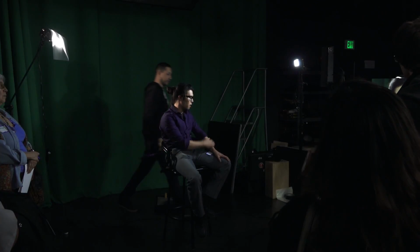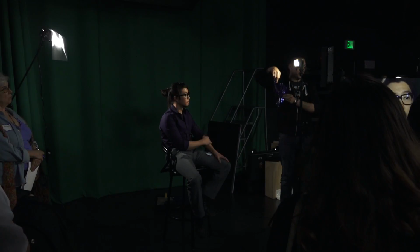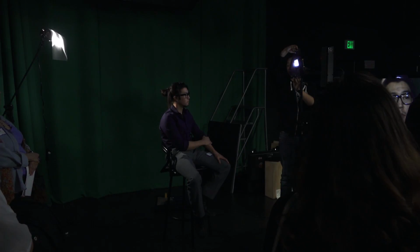And we can even represent that over here on this side. We'll put that at tungsten, and then we'll put a gel in front of it. This is knocking down a lot of the light, so it's not going to be as powerful, but it gets us back into that daylight look. I can probably just scoot in closer. So that's going from tungsten back to daylight, which my camera is balanced for.